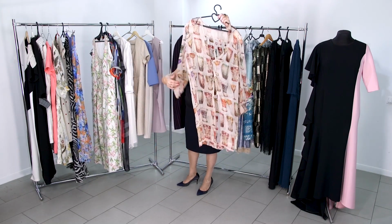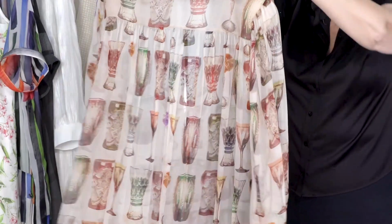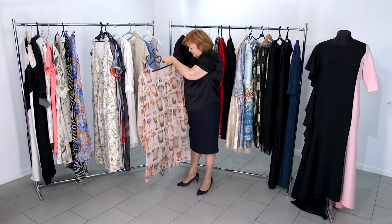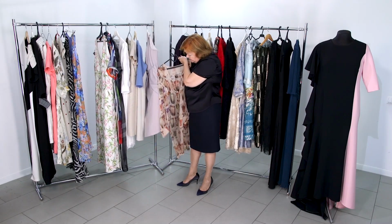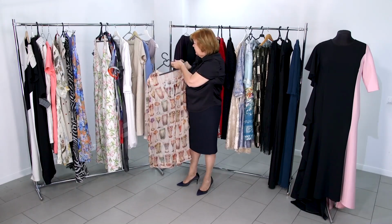I usually wear the previous dress with this mantle. Have a look at it. It's very light. It suits the dress well. I love the combination of colors.